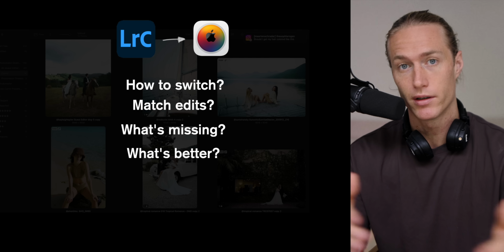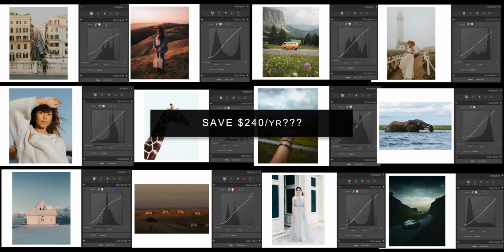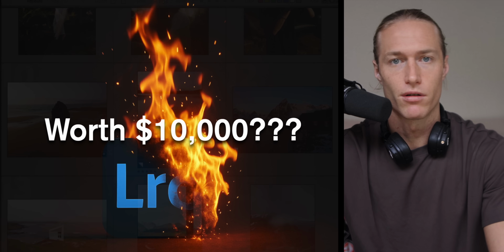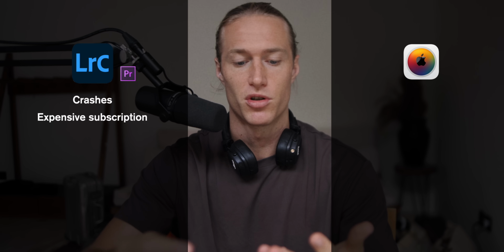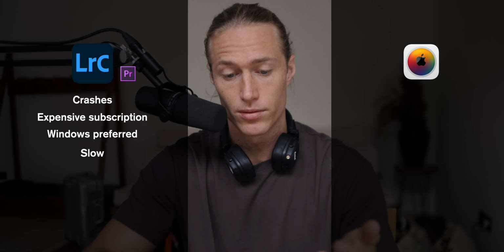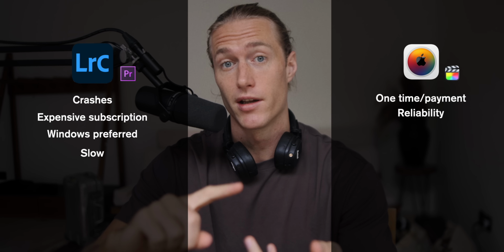This is a perfectly good reason to leave Lightroom, to save yourself a lot of money and actually improve your workflow. So it's never been a better time to think about switching and saving yourself 10 grand over the lifetime of you using Adobe. And the weird thing is, these companies are kind of opposites. Adobe is known for crashing, being expensive, subscription, a bit more for Windows, bad reliability, pretty slow. Apple is one-time payments, known for its reliability and speed.